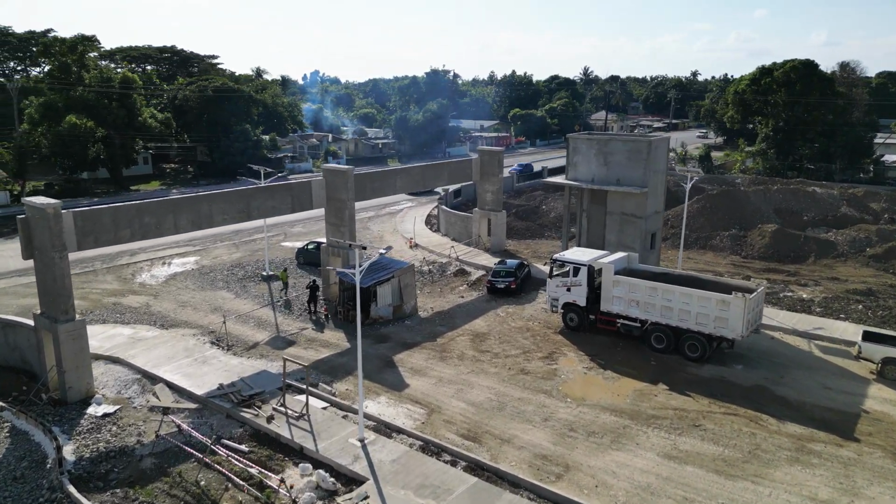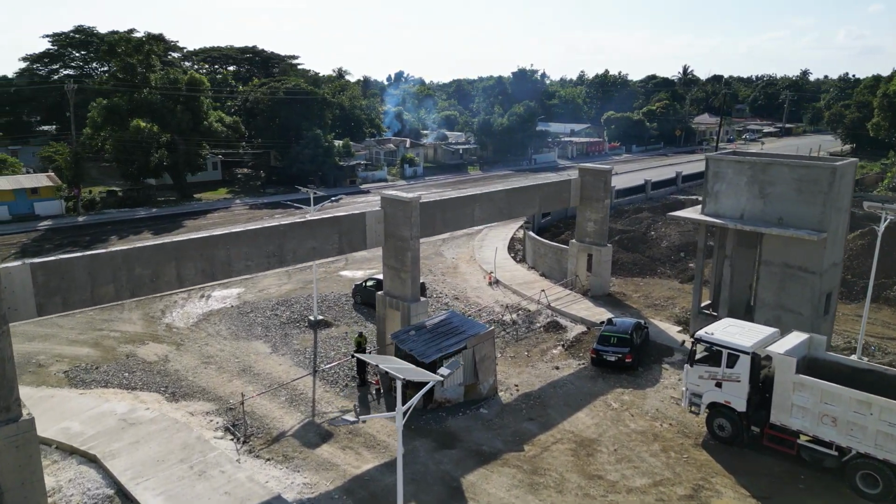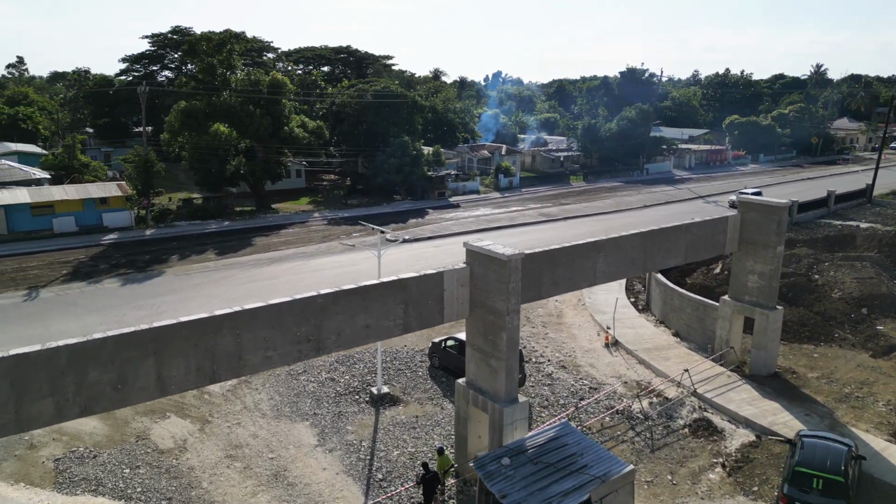This will be the main entrance to the Morant Bay Urban Center, and you can see the construction of the security post.